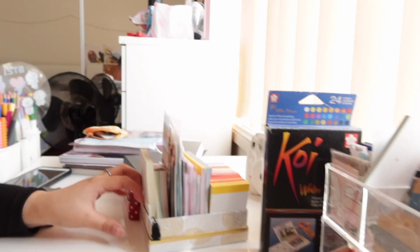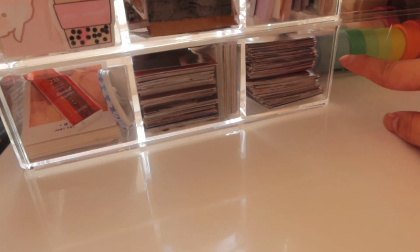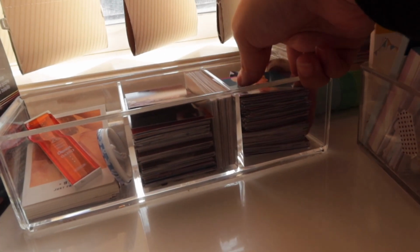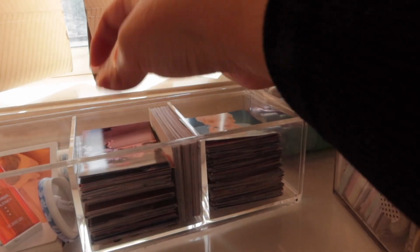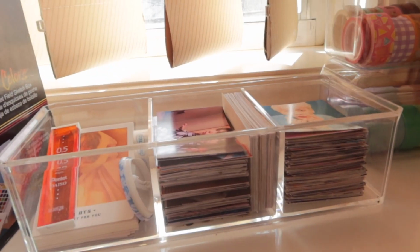So probably what I'm gonna be working on is just figuring out where I'm going to put all of my memo pads over here. I'm not really sure how I feel about this section yet. I'm probably gonna leave this section because these are all of my photos and stuff that I use to journal, if ever I need photos to journal with. And yeah, this seems like a suitable spot for all of these anyway, so I'll just leave that there.